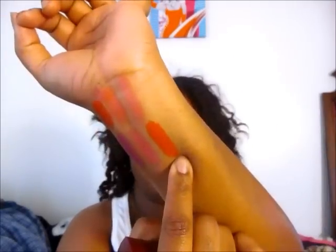Another one that I got from the Dollar Tree is this one right here, and this is called, what color is this? Caribbean Coral, and it's a pretty corally orange type color. Very, very pretty. Another orangey type color. Like I told you guys, I love oranges. And that's it right there.